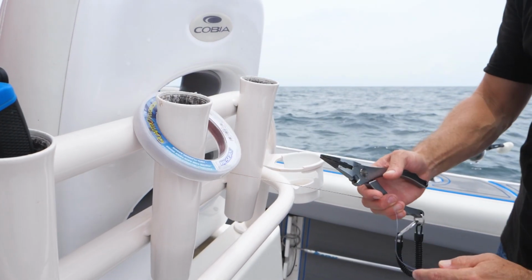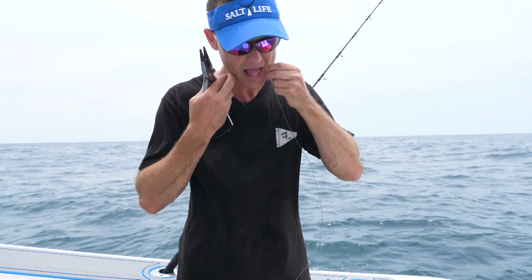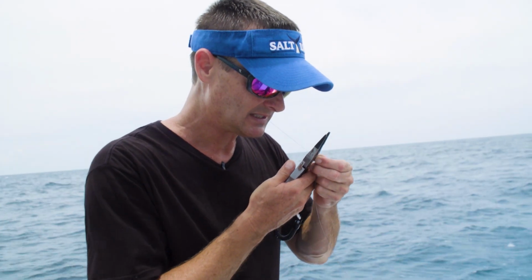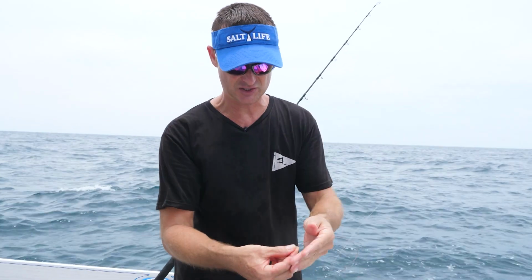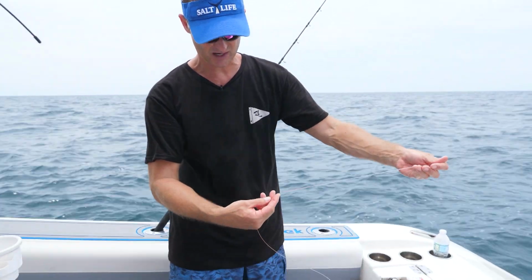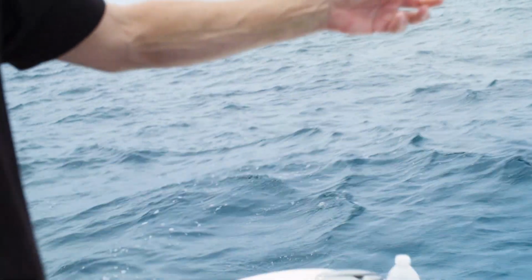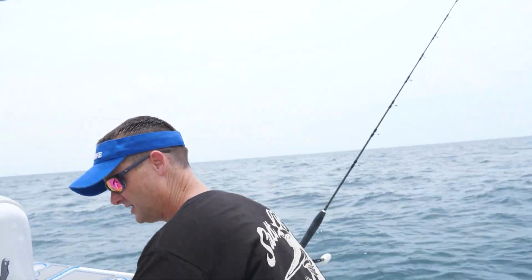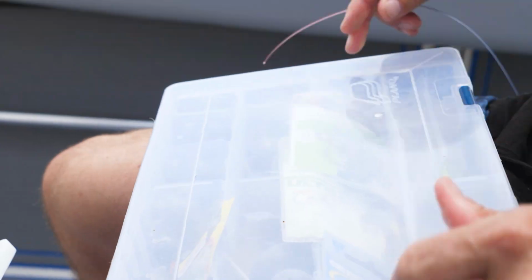This is 80-pound High Seas Quattro fluorocarbon leader. It's Quattro because there's 4 colors there. You can see it kind of changing colors as I go. There's the gray and red and green and blue, just the different colors there. It's supposed to make it a lot harder for the fish to be able to see the line. And it works because I usually don't get too many fish being line shy out here.